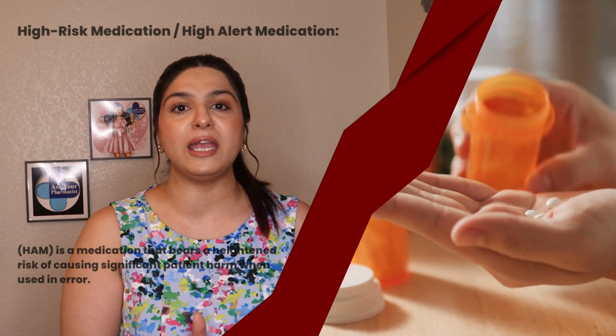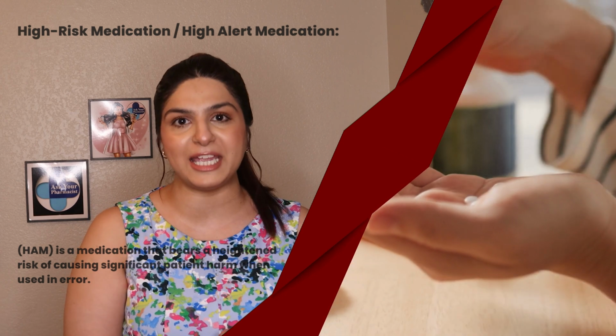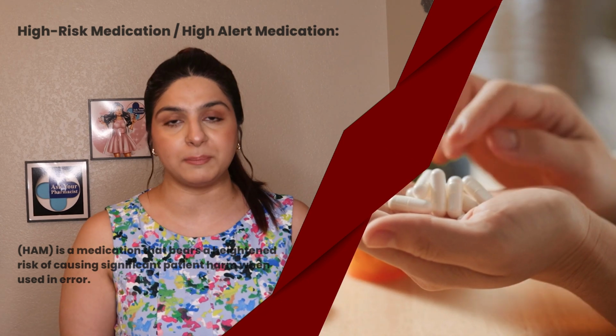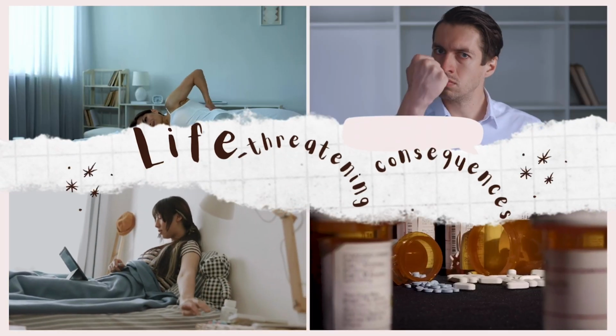Let's first define high risk drugs. A high alert or high risk medication, or HAM, is a medication that bears a heightened risk of causing significant patient harm when used in error. High alert drugs are not necessarily more prone to medication errors, but if a mistake occurs, the consequences are clearly more devastating, life-threatening, and permanent to patients.